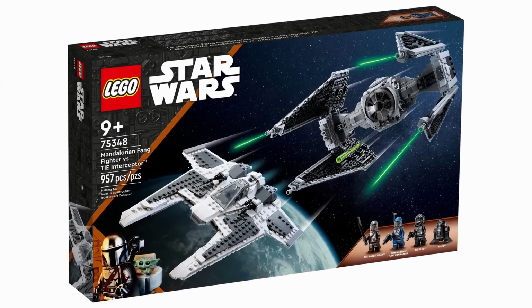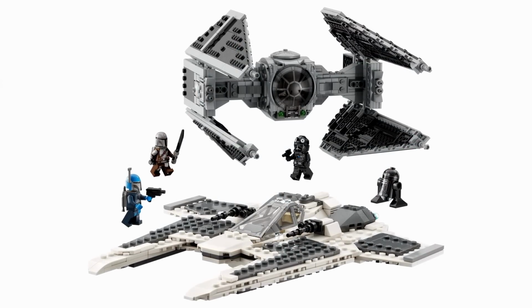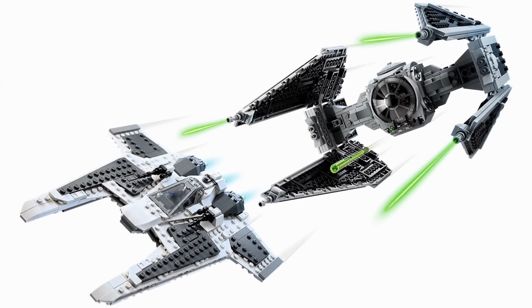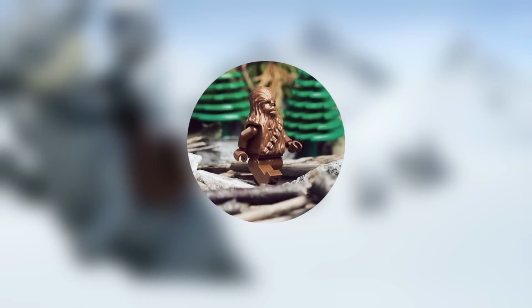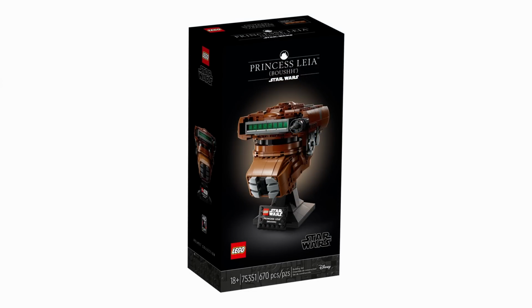The TIE Interceptor is a great build. I personally think the Fang Fighter is also a pretty cool build. A lot of people hate on it because it's pretty bland, but I think it's interesting and I personally kind of like it. Then next up we have a pair of helmet sets, being 75350 Clone Commander Cody helmet and 75351 Princess Leia Boushh helmet.